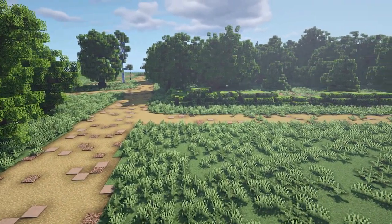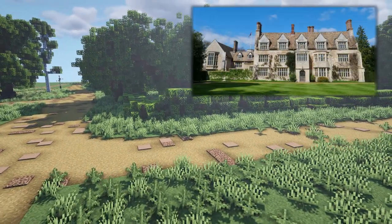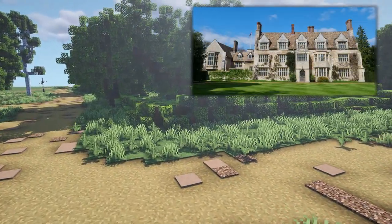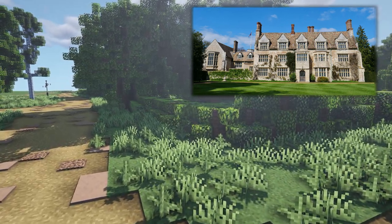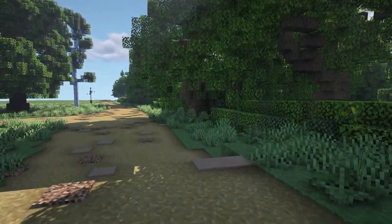Welcome to Lode Abbey, the private residence of the Bishop of Kingsworthy. Lode Abbey is based off the country house of Anglesey Abbey, which is just a few miles out of Cambridge, just next to the village of Lode, whose name I actually stole for the name of the abbey, but I hope they'll be fine with that.